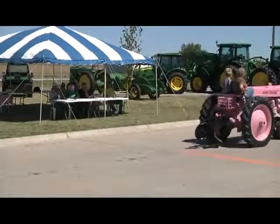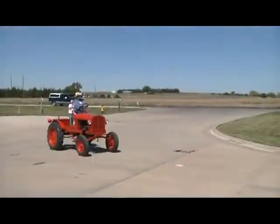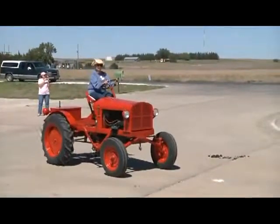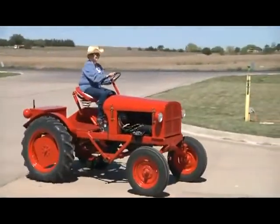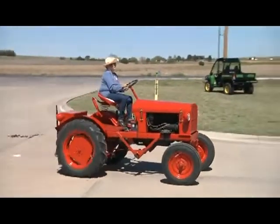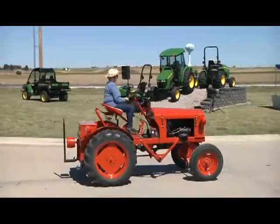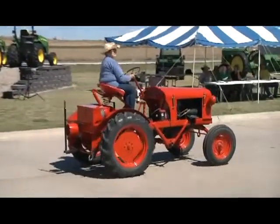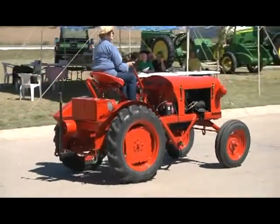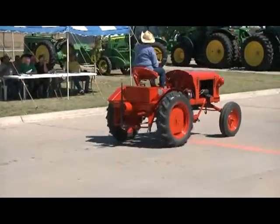Now, in the world of antique tractors, this would have to be a little bit on the unique side, folks. This is a 1948, and it is called an Empire. A 1948 Empire, driven by Nancy Green, all the way from Torrington, Wyoming. Did you folks ride down together? Yes. Are you going to ride back together? Yeah. Very good.